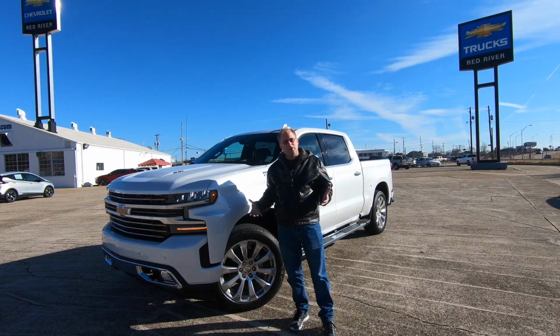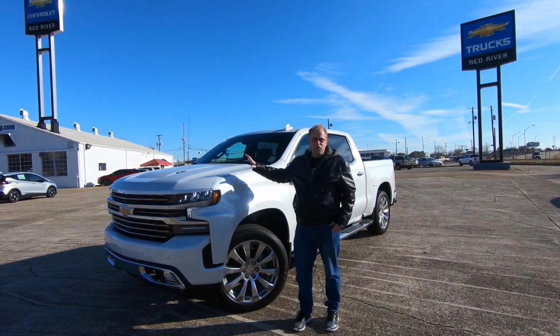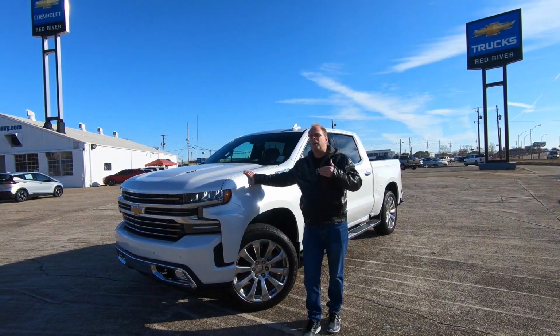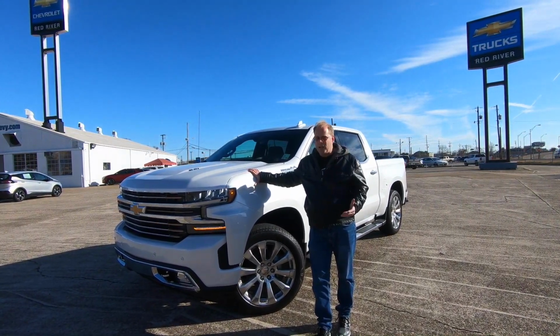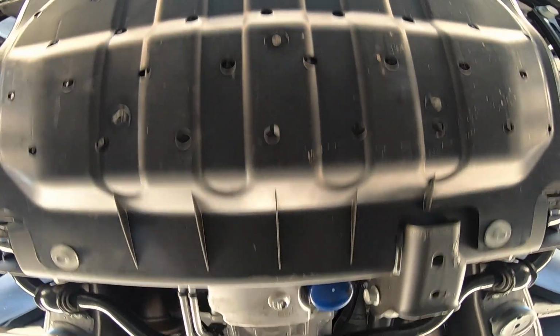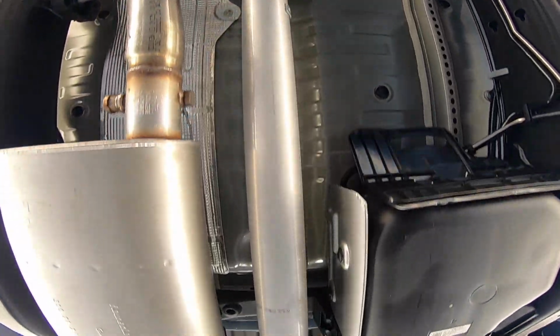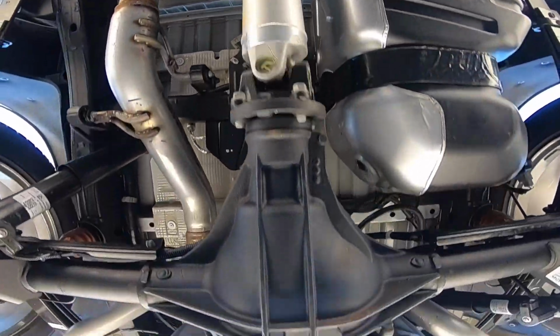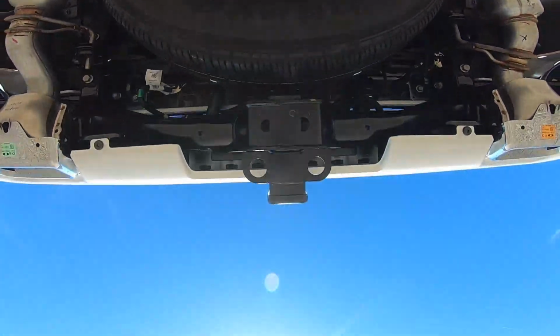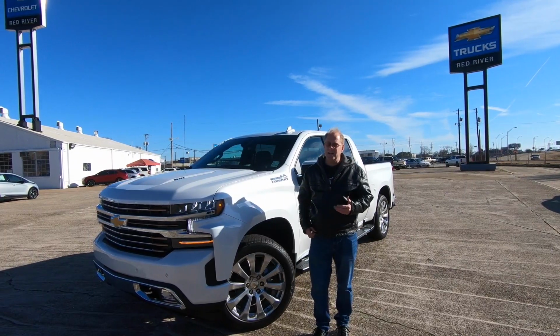So let's talk a little bit about exactly what this truck is. You're going to find multiple engine combinations available with obviously multiple towing and payload capabilities depending on what you want. You'll also find a revised front end, a lot of interior space, especially in the back seat. There's more interior space for the rear seat passengers than just about any other full-size truck that I've seen.